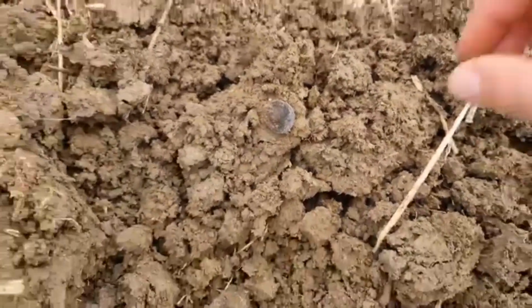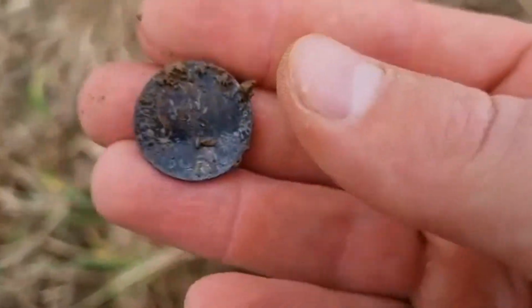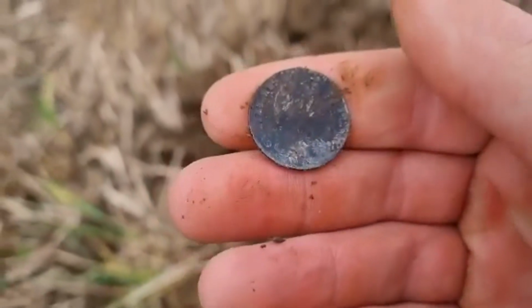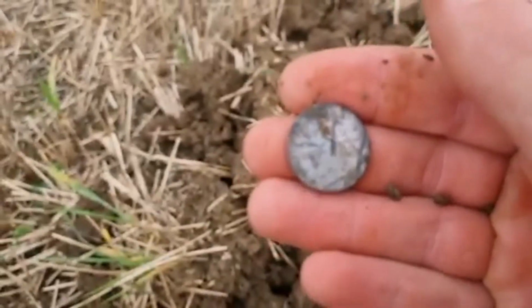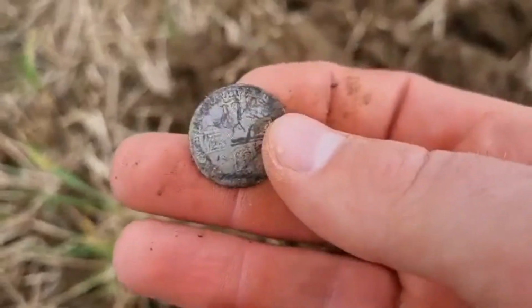There we go. I'm on a coin. Haven't looked at it yet, so I don't know who or what it is, but oh, so William. Is it silver? It is! Get in there! Silver Willy. We love a silver Willy.